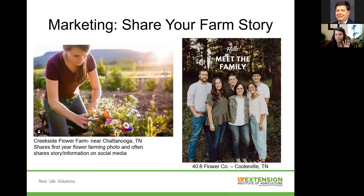Here are two businesses on Instagram that have shared their farm story. The one on the left, Creekside Flower Farm, shared a photo from way back when she first began. This is not a current photo, this is an old photo, and she shared about how she's grown personally and as a business since she started. Then here on the right, 48 Flower Company in Cookeville, she shared the entire family, introduced everyone in the family, their part in the flower farm and their role, about their farm and how it's changed over the years. So again, sharing your farm story helps people put a face to the flowers, and they're more likely to purchase them if they feel like they are supporting someone that they know.